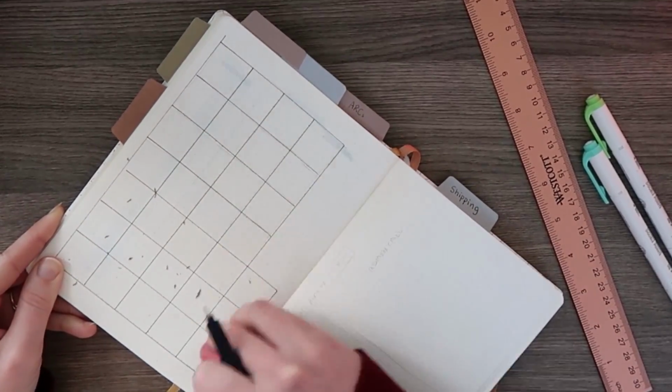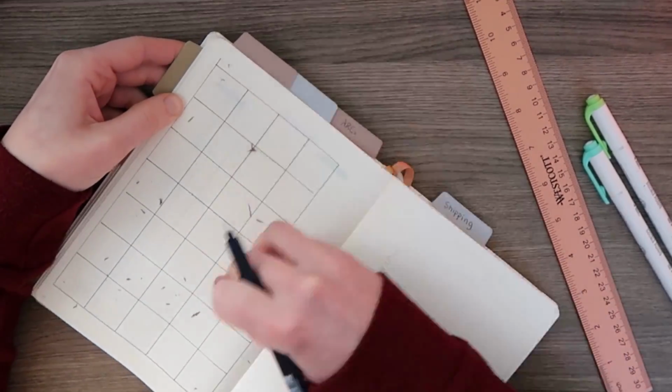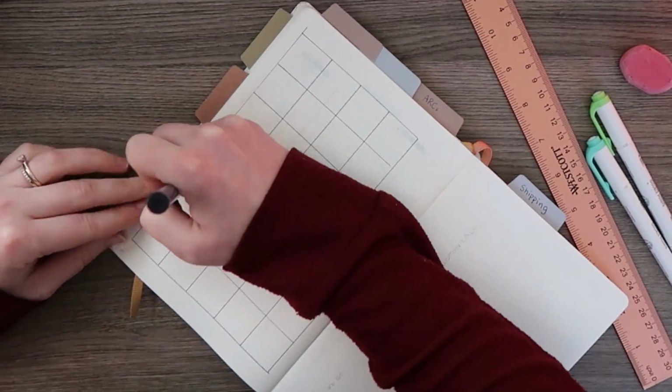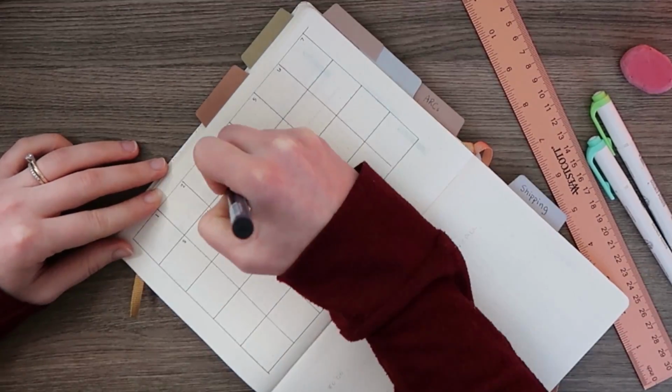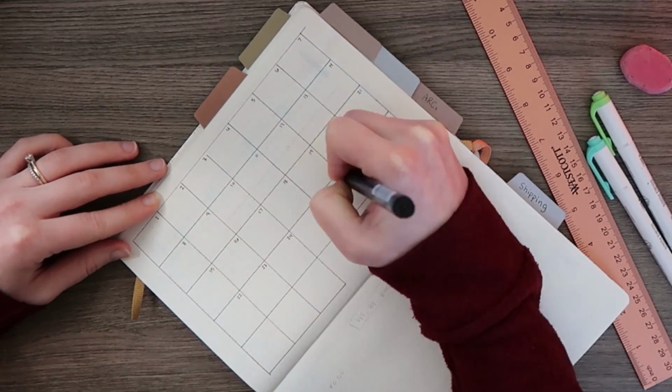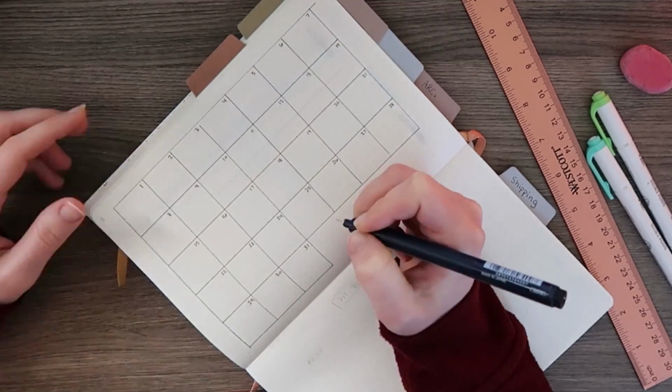The reason I didn't set this up the exact same as my personal calendar is because last month I felt like I was always looking at the same thing and I would get a little mixed up. So I'm trying to make them look very different so that way I could easily flip through that page and just kind of see what is going on.